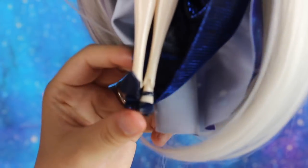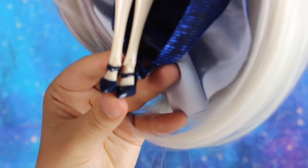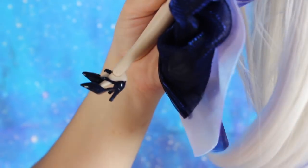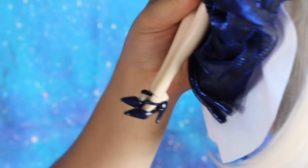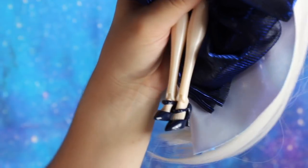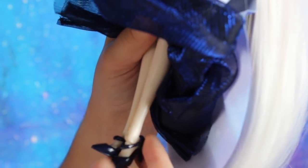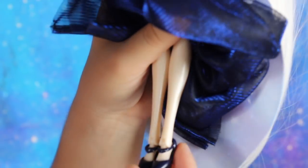It's really, really cool. And of course the shoes, I hadn't shown you the shoes, you saw. The shoes are actually dark blue, but depending on the light sometimes they look black. Right now they look black to me in the shadow, and if they're full of light it's blue. It's kind of cool. The quality is just like a normal Pullip shoe. It's nothing special about them.